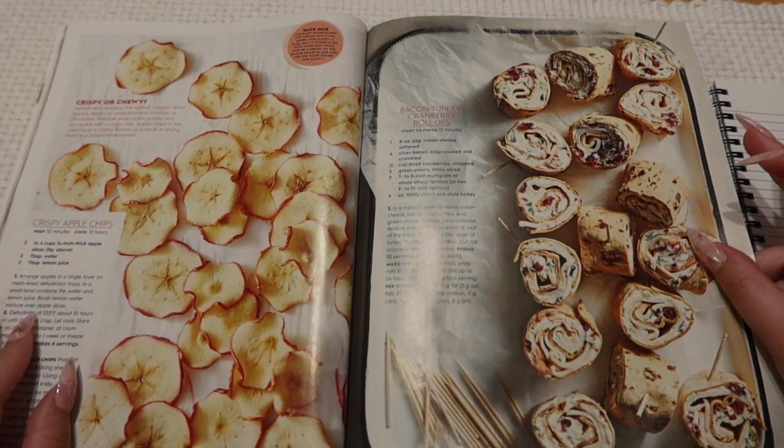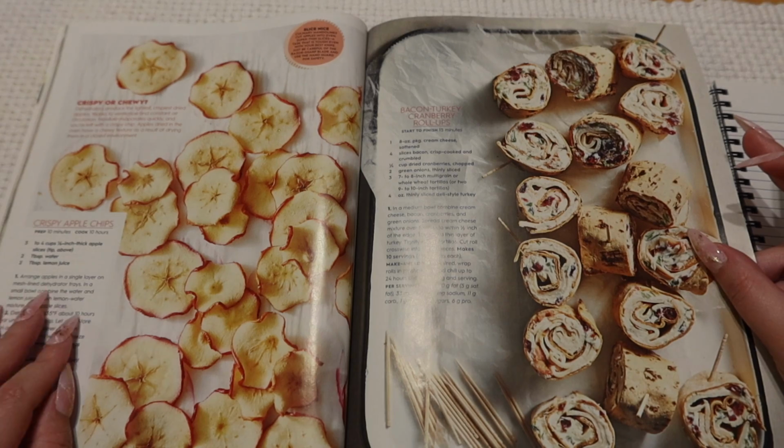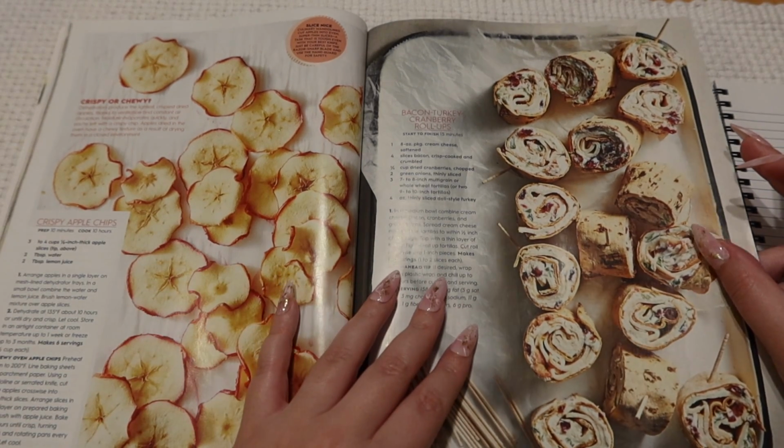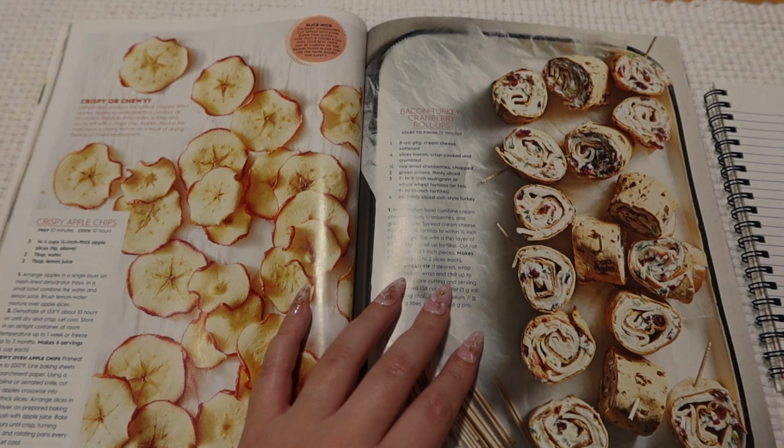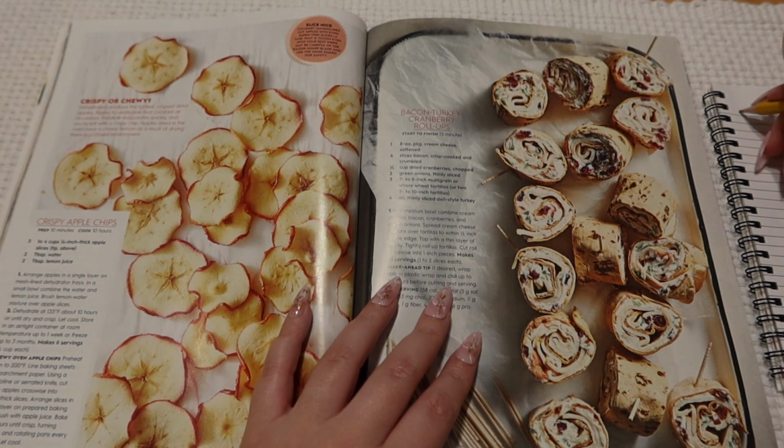Okay, here we have crispy apple chips. And here we have bacon turkey cranberry rolls. That actually doesn't sound bad. Okay. Bacon, turkey, cranberry roll-ups.